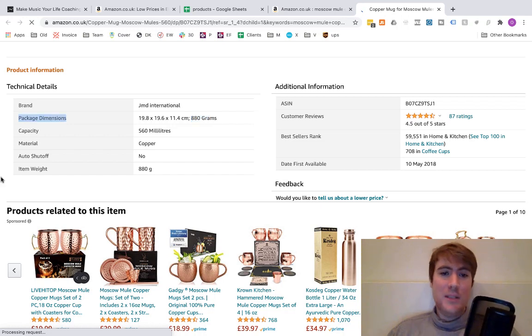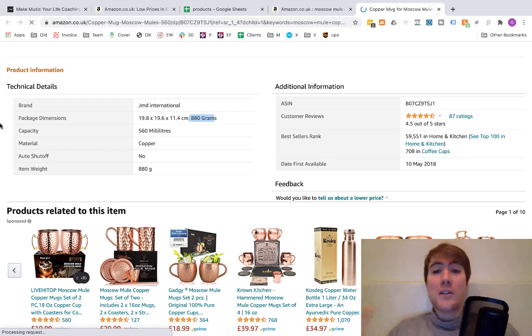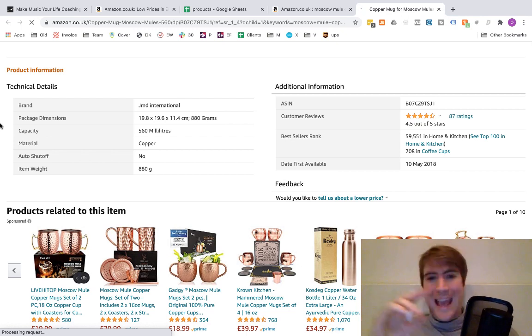So it's 20 centimeters by 20 by 11. So that's relatively within the parameters. Will it fit in a shoebox specifically? Maybe not. Maybe it will, but maybe not. Can't remember the exact dimensions of a shoebox, but what we want to do is make sure it's not going to be oversized.